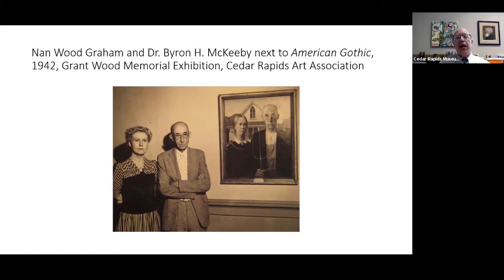Here, a picture of the models in 1942, so 12 years later, in a memorial exhibition that was held here at the Grant Wood Art Association, which became the Cedar Rapids Art Association, which became the Cedar Rapids Museum of Art, when we mounted a memorial exhibition to Grant Wood after he passed away in 1942.